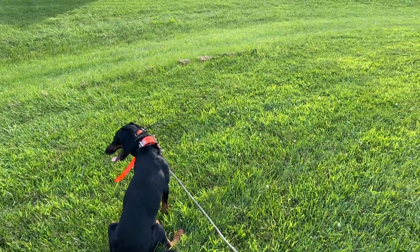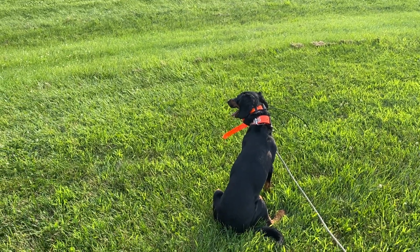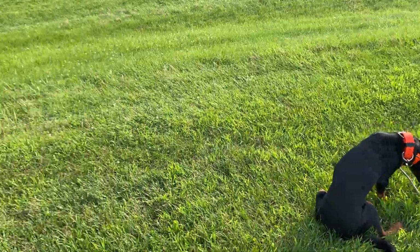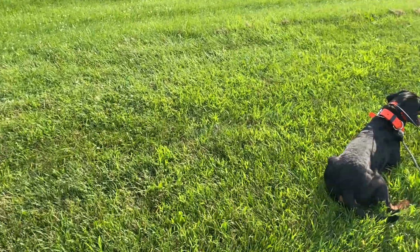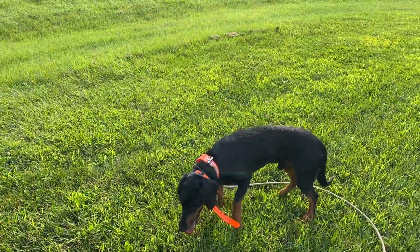We have a different setting here. Mowed grass. It was mowed yesterday. It was laid at 5:30 this morning. It is now 6:30 p.m. 86 degrees out. Sargent's in a hold position. Nope, sit. Sit.